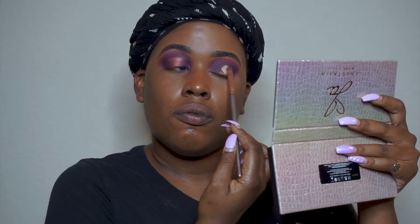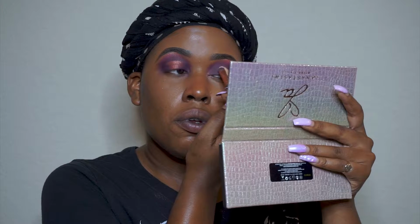Now it's time to create this halo. I'm using my P. Louise base again, and then I'll go back in with Big Wig and Supreme to blend the edges of my base out.